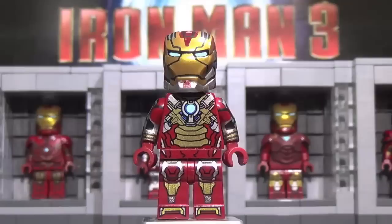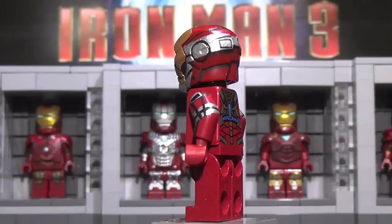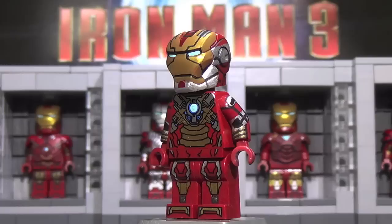Starting off with the first of our Iron Legion minifigures, I have the Heartbreaker suit, and pretty much the Heartbreaker is like the face of the Iron Legion right now. When you think of the Iron Legion, you kind of think of the Heartbreaker suit, because you remember in the second trailer, when the Heartbreaker flies in and the rest follow him, it's almost like he's the leader of the Iron Legion, it seems like, from the trailer.